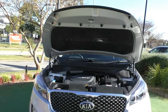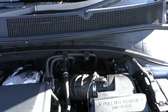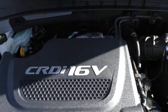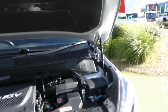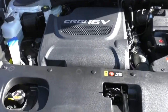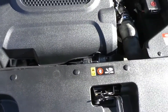Let's take a look under the bonnet now. What we have is a 4-cylinder 2.2 litre turbo diesel engine, and this vehicle does also have a 6-speed automatic gearbox. Now, ANCAP safety rating is 5 stars with 6 airbags, which is awesome to know, especially in a family car. Power output from the engine is 147 kilowatts with a torque rating of 441 newton meters. The diesel fuel tank does hold 71 litres, giving you a combined fuel consumption of about 7.8 litres per 100 and an average fuel distance, depending on your driving style, of about 910 kilometers from a full tank.